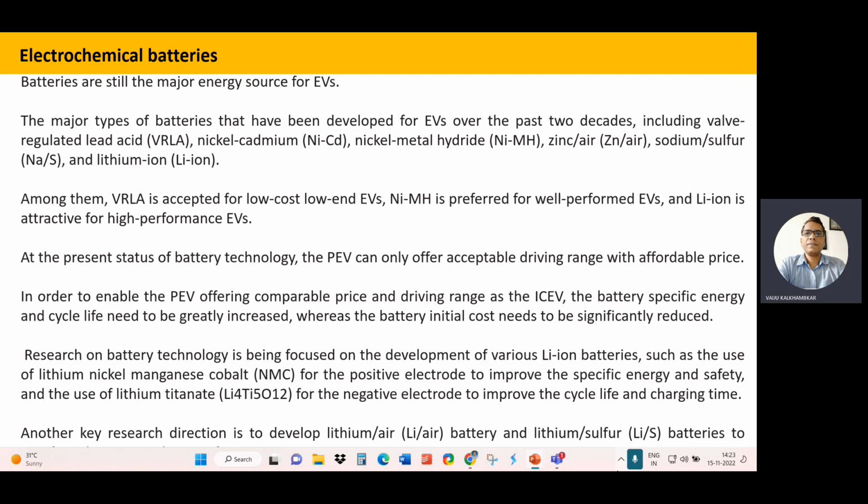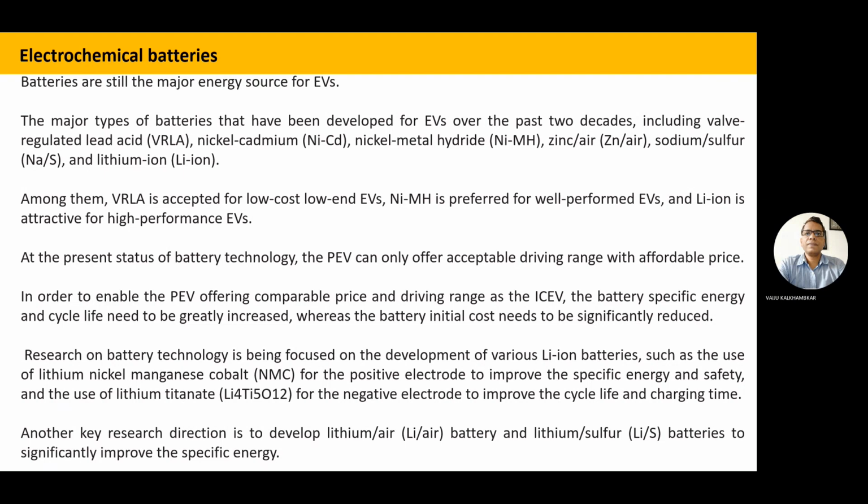Research on battery technology is focused on the development of various lithium-ion batteries, such as the use of lithium, nickel, manganese, cobalt for the positive electrode to improve the specific energy and safety, and the use of lithium titanate for the negative electrode to improve the cycle life and charging time. Another key research direction is to develop lithium-air and lithium sulfur batteries to significantly improve the specific energy of battery energy storage.